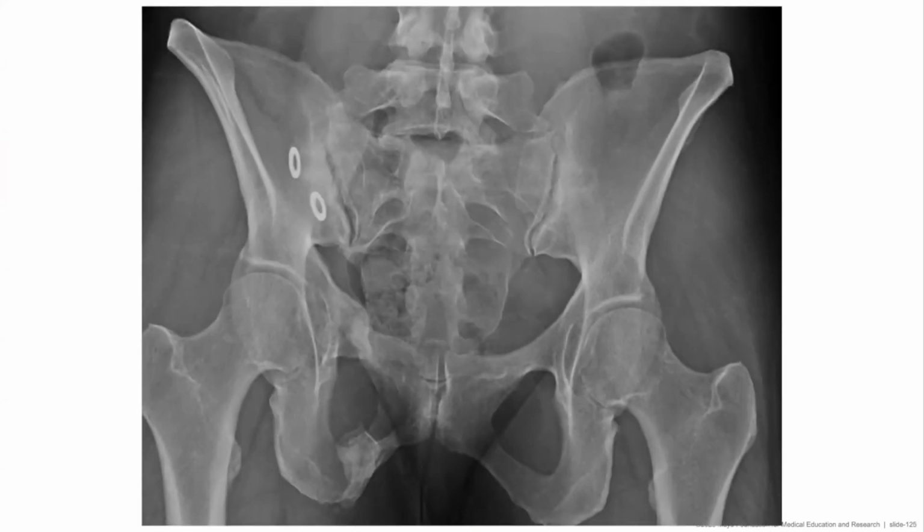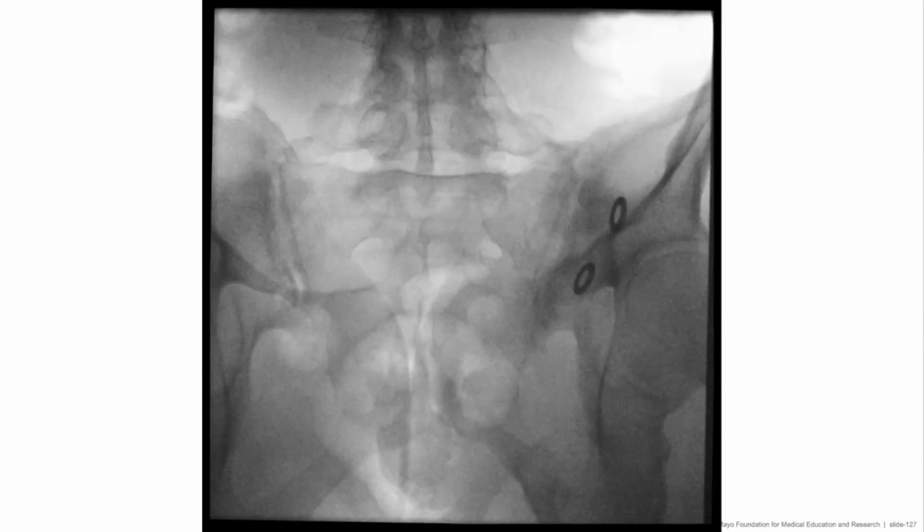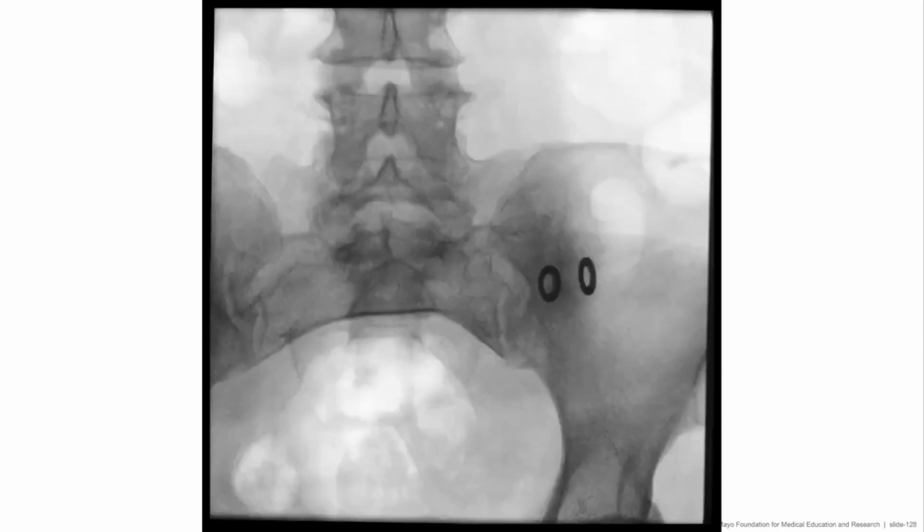This particular patient, however, still had persistent pain, and injections were positive. She had incredible sclerosis, vacuum phenomenon across the SI joints, and some instability. So we offered her an SI joint fusion to take away that pain.